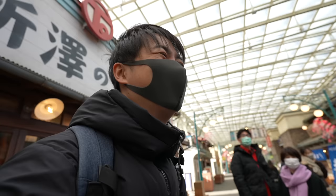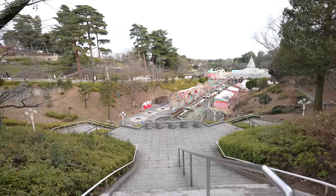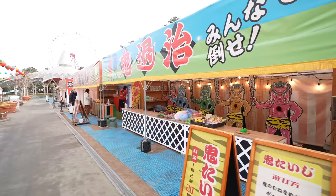Really entertaining. Oh, there is Enichi Street, which is the Matsuri festival. Doesn't seem like they have Matsuri, but let's go check before I spend all my Seibu Yuen. So it's like a carnival.